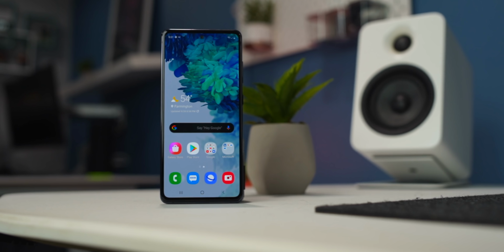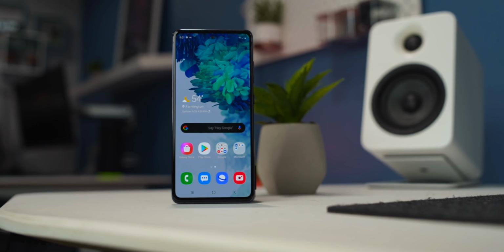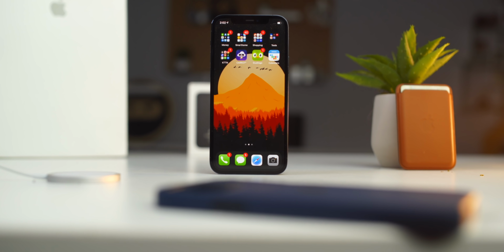This one's a little tough because we've had so many great phones come out this year and so many of them are incredible for the price. Now, I am going to skip a couple of budgets because sometimes it makes more sense to spend less to get more, or spend a little bit more and get a much better phone.